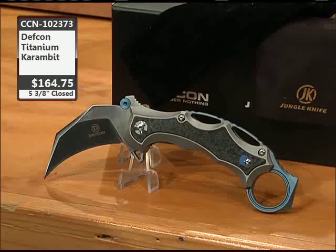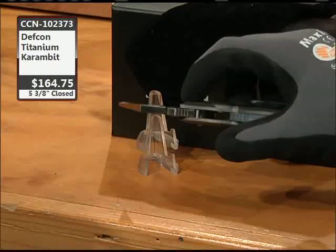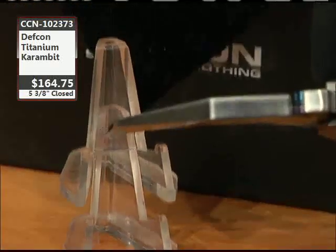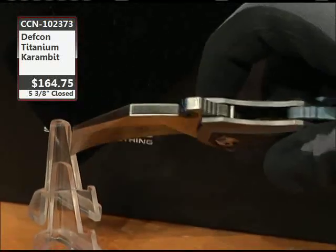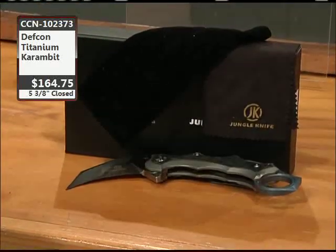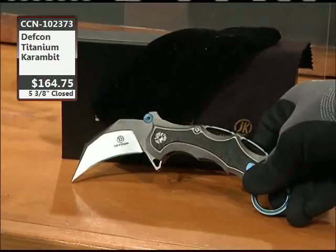Can you tilt that and show them the thickness of that blade? No, the other side. There you go. Look at that. This is a $350 retail karambit. We've got it for $164.75. If you want something that the next guy doesn't have and you want to buy it just because you can, buy this knife. I like saying that, just because you can. And I'm telling you, that is an exceptional knife right there.